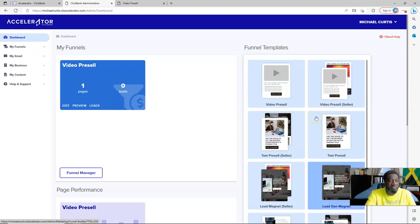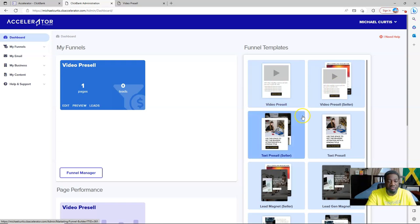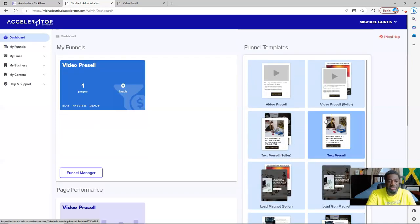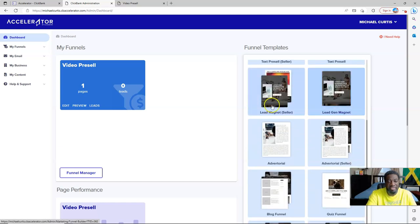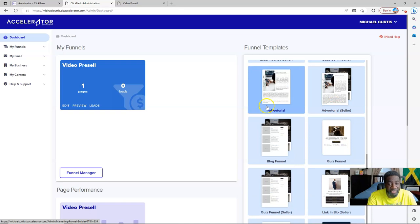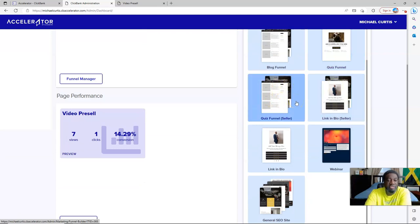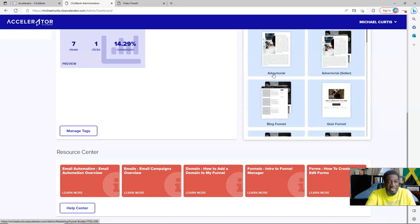Now, here I am inside the admin area of the tool. We have a couple of templates here. So we have different styles of pre-sale pages. We can see here we have a video pre-sale page, a video pre-sale seller page. We have a text pre-sale page. We have a lead magnet page. We have an advertorial page. We have a blog funnel, quiz funnel, quiz funnel seller page. We have a link in bio seller. We have a webinar style, and so that's basically it for now.